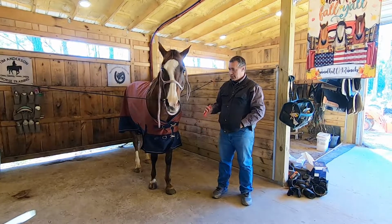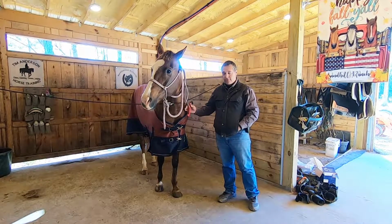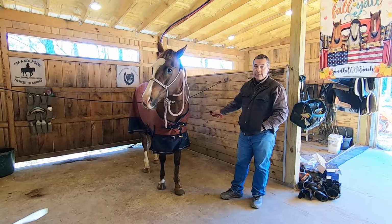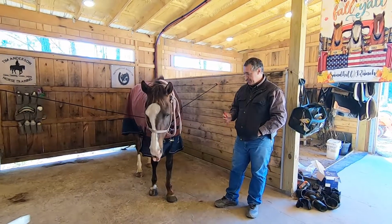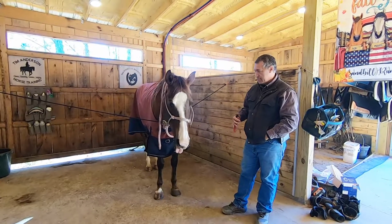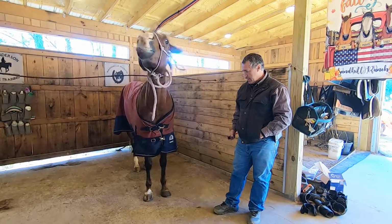Okay, so what we saw when we trotted the horse around was that she seemed to be sore on a front foot. And I'm pretty sure that it's the front right. But we're going to take a look at all of her feet. What I want to do is pick up each foot, clean it out, and see if I see any evidence of bruise or abscesses. Try to collect some information to use to make a decision on whether to call a vet.